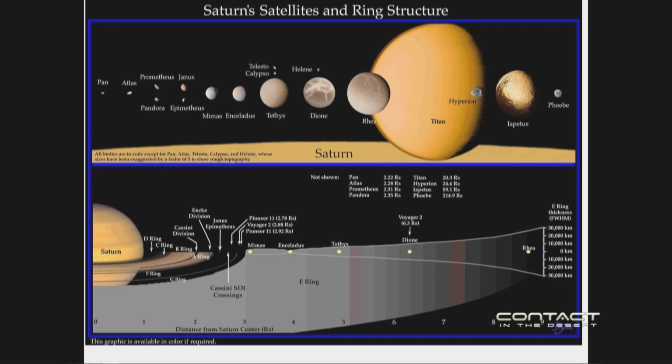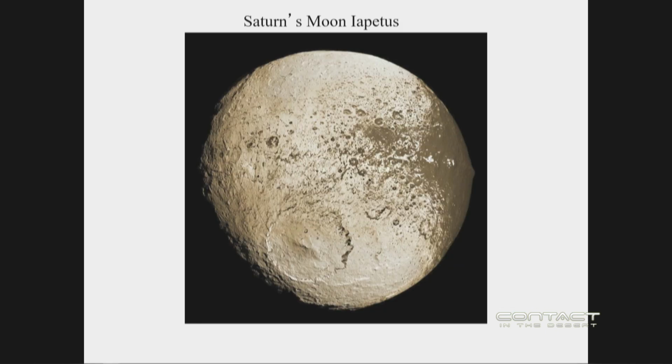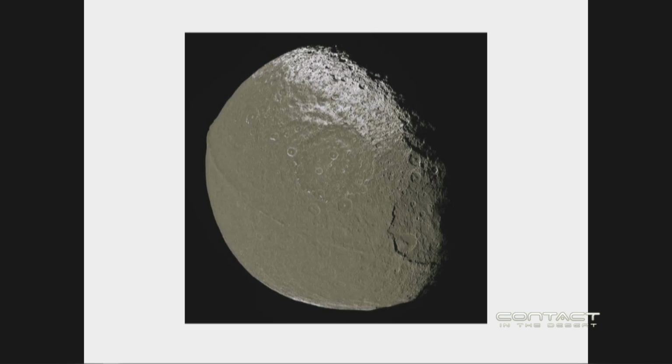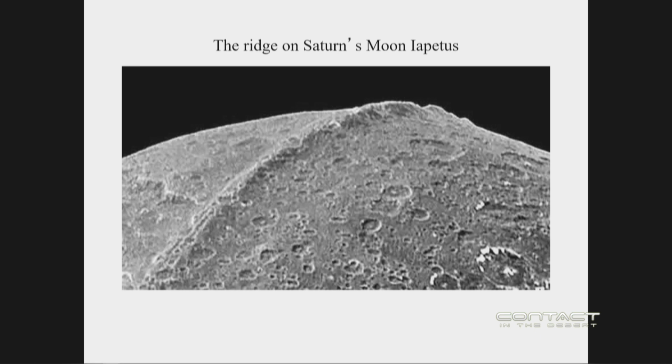But now we get to Saturn and the Saturn satellites and the ring structure and this moon of Saturn, Iapetus. Just go through it. It has this kind of navel. It looks like it's an artificial kind of thing. And it has this seam that's running along it right here. It's quite unusual. And other people have pointed this out, how this ridge goes through. It's almost like it's an artificial moon.